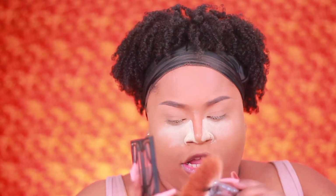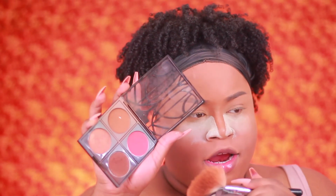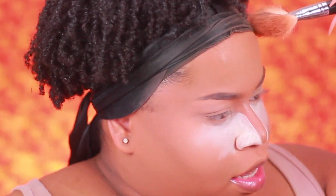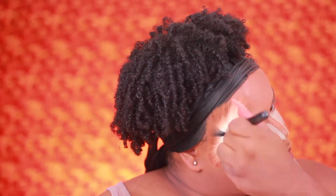I'm gonna just take that shade that's up there and I'm going to contour with that. Well, even though I did cream contour under there, I'm just reinforcing. That's the word. Reinforcing that contour. I was just thinking like, what is that word? Reinforcing that contour.